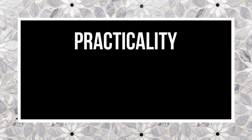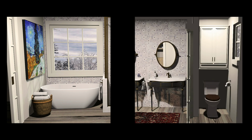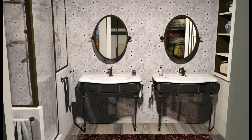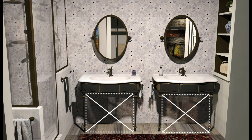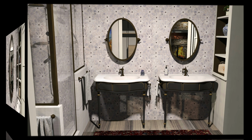I next turned to practicality. There needed to be more storage. I put a basket, heavy on texture, next to the tub for towels, and I added a cabinet above the toilet. The vanities were kept light on purpose, meaning visually light. I didn't want anything heavy there since the space would have felt too crowded. So I have freestanding sinks with drawers, but no cabinets beneath. Each vanity has a drawer that comes out in the front and one on the side, but I felt there still needed to be more storage.